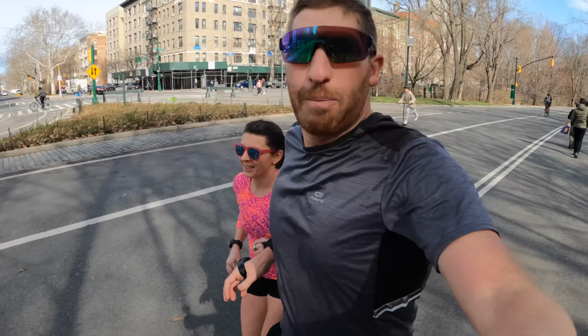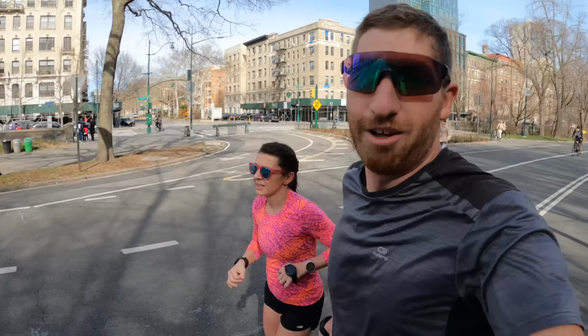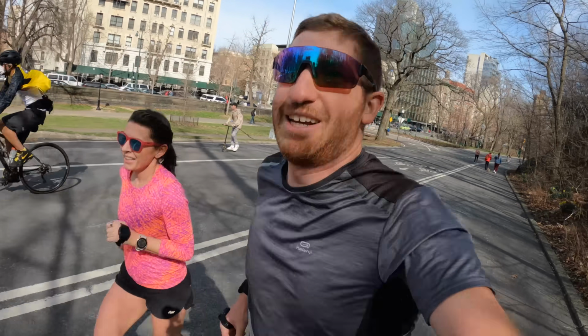So here we are at the far point of Central Park, just starting the hills. I know on the GoPro it doesn't look like a hill, but at this point in our day, we're 14 hours into it in one transatlantic flight. So it's still a long day. How's it going though? Slow and steady. That's the spirit.